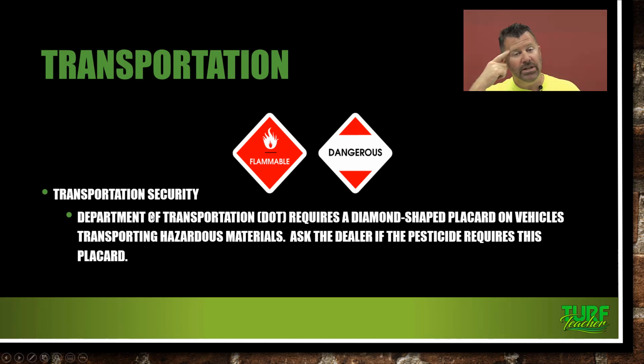The Department of Transportation, or DOT, requires a diamond-shaped placard on vehicles transporting hazardous materials. Ask the dealer if these placards are required for the pesticides that you're purchasing. They'll know that. They're selling these chemicals every single day, and they'll tell you what you need.